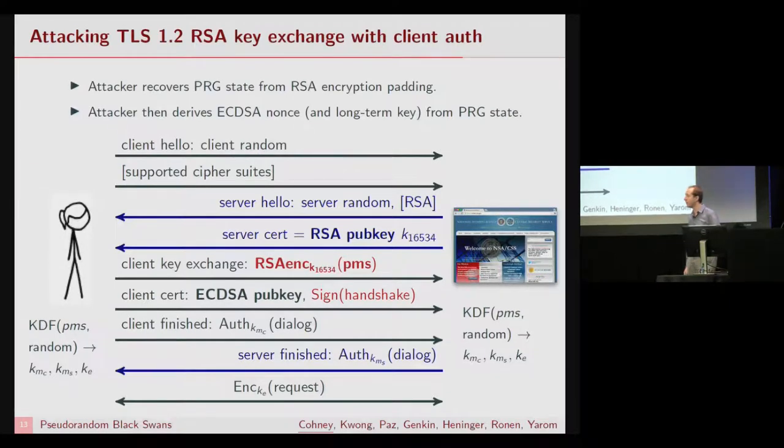This is what the protocol flow looks like, and I won't tire you by going through all the details, but I will point out two key points. The client key exchange is where all the magic happens. There, the client connecting to the server sees that it needs to encrypt to a really large modulus and generates a large amount of padding, 1,996 bytes, which the attacker then uses as its opportunity to side channel. And the very next thing that's generated is the nonce used for ECDSA signing. And as is well known, if you know the nonce that was used to generate the ECDSA signature, and you have the signature, you can then go backwards to recover the long-term private key, which is exactly what we're going to do.